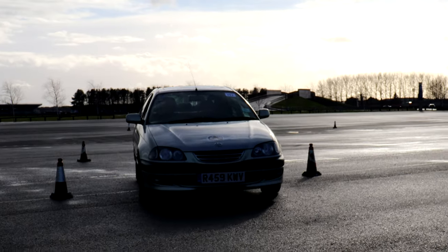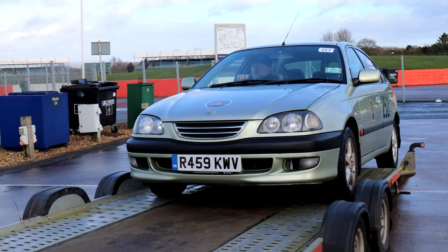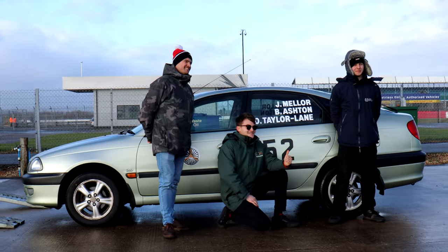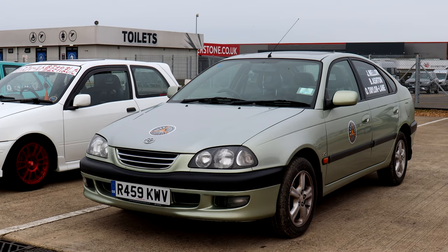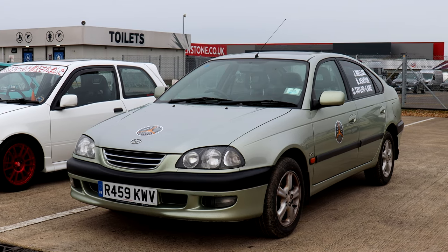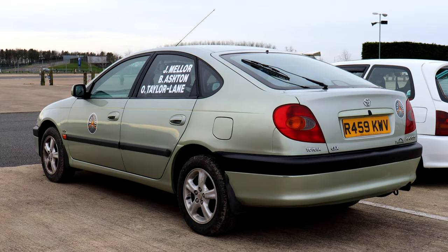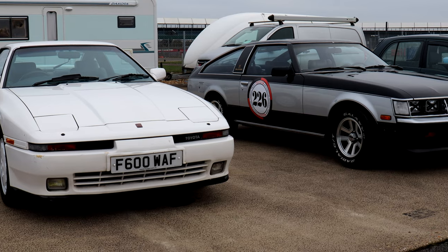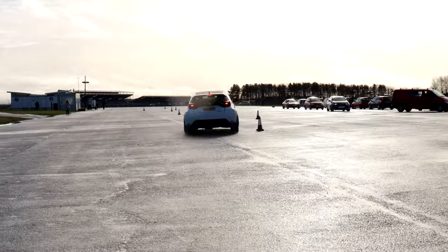With all four tests complete, we loaded the old girl up onto the trailer, and I felt pleased with what we'd done here. Not only had we given three apprentices the chance to take part in a motorsport event, but we'd given a totally average Repmobile the chance to shine. When we later learned that out of 62 competitors, the Avensis came 20th, beating all manner of MR2s, Celicas, Supras, and more modern machinery, I couldn't help but feel proud of it.